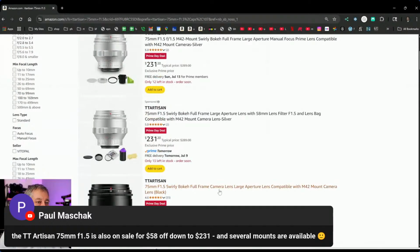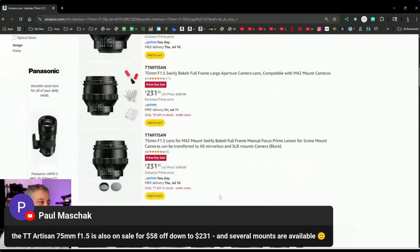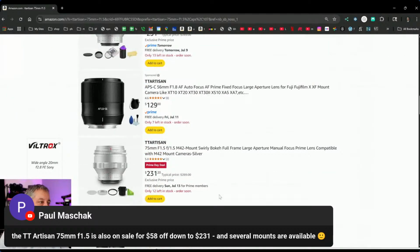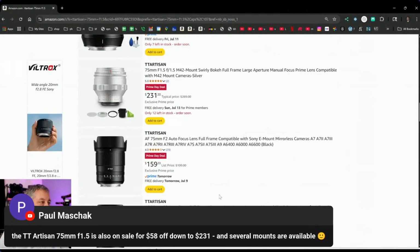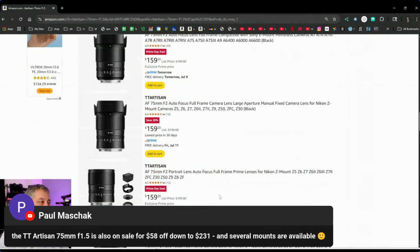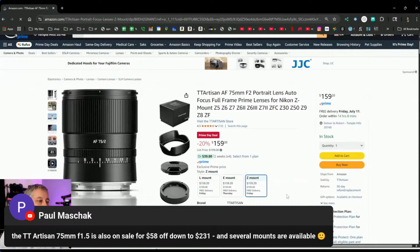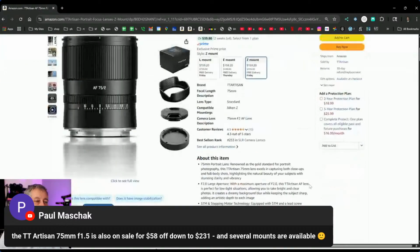M42. You'd have to get an M42 adapter, but that's why it didn't come up. I wasn't looking for M42. Oh, this is a really good lens. They don't make it for, this is a full frame. I've got to add this to my list.